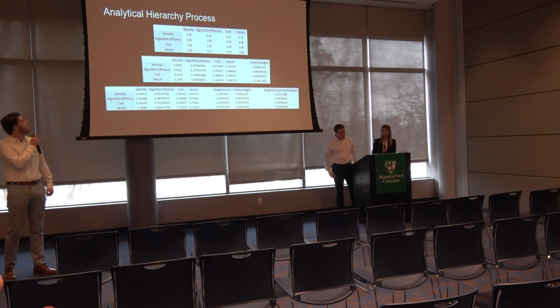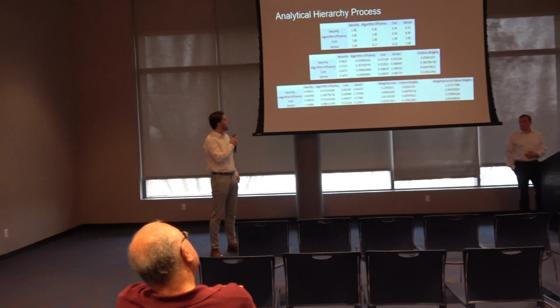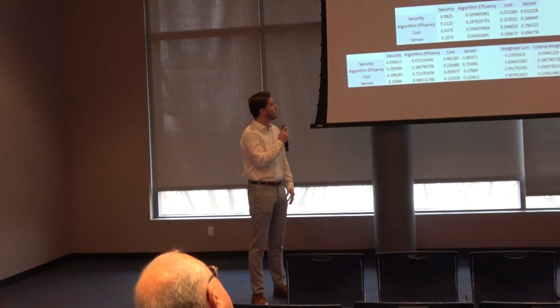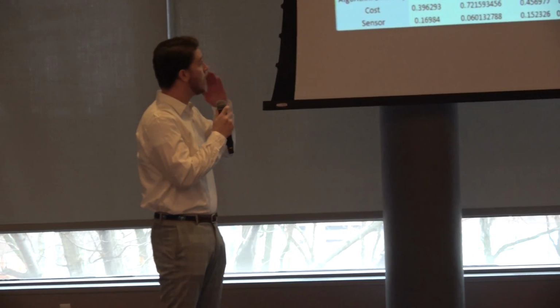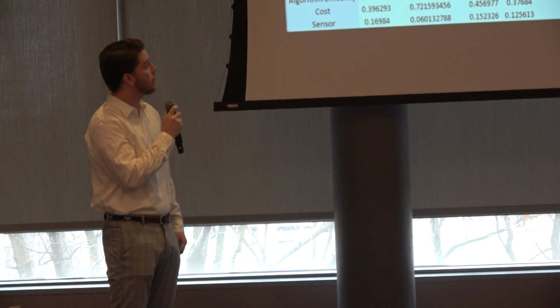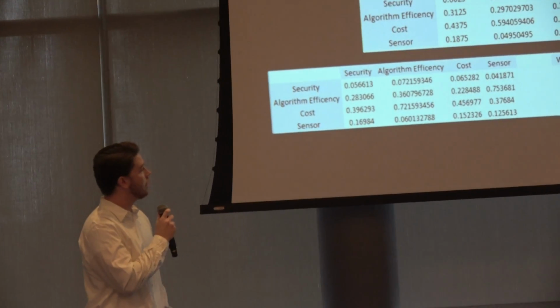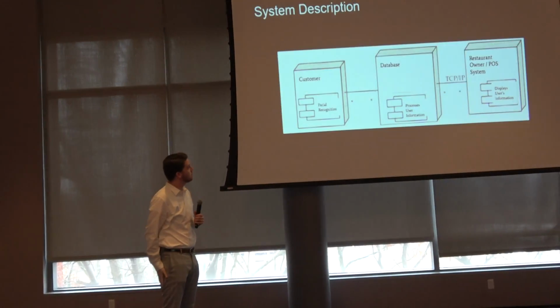Like I said before, with our analytical hierarchy process, we found our cost to be one of our most vital aspects of this project, and that goes hand in hand as well with our algorithm efficiency in combination with security and our sensor.